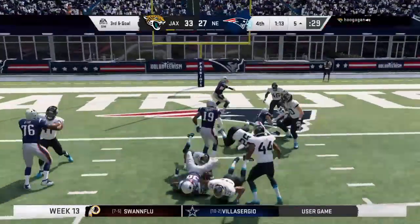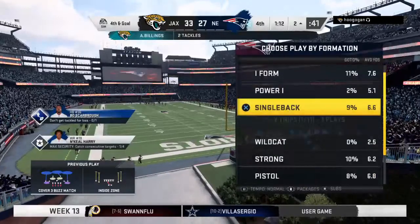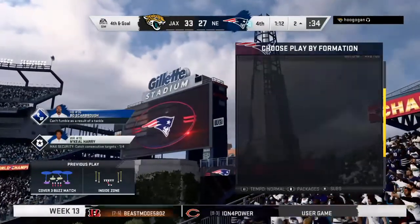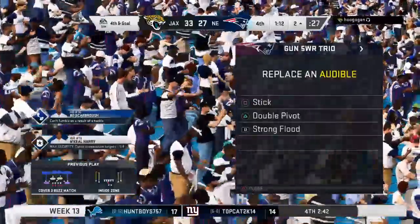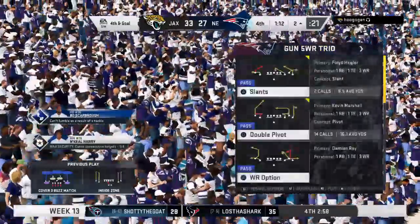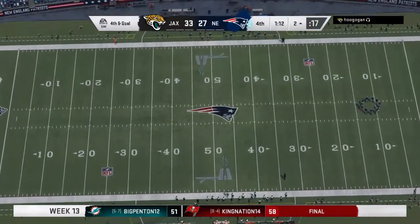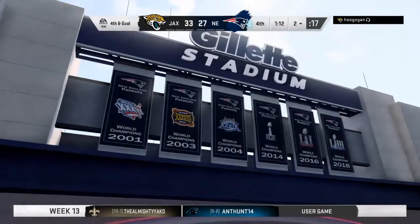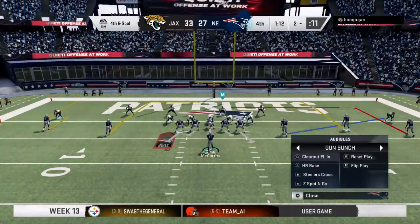They'll run it now out of the gun. And he's going to be taken down here still a couple yards short of the 1st. The Jaguars now will use the last of their timeouts as they'll head to the sideline and talk over what to do next. Likely the play of the game here, trailing in the final quarter and going for it on 4th and goal.